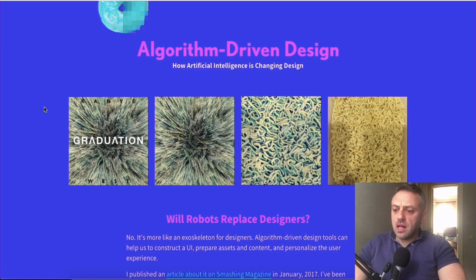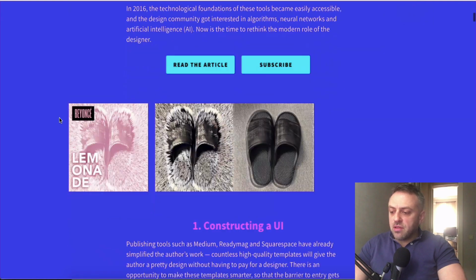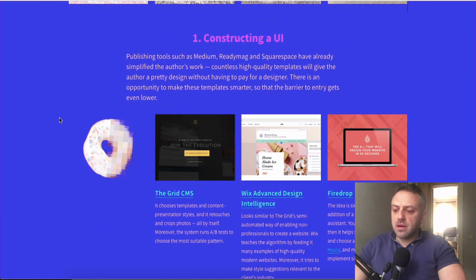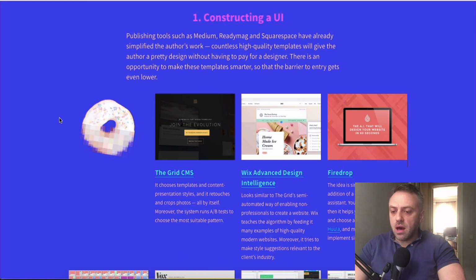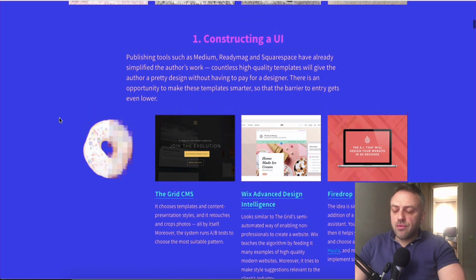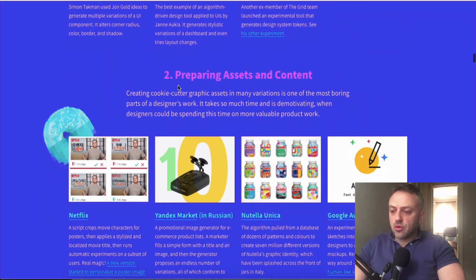All right, so I was basically browsing the site. This is an algorithm driven design, and it's about how artificial intelligence is changing design. And this is actually very interesting. I come from a tech background, so I'm aware of kind of how AI works. But what I was surprised with is that AI is actually used by a lot of big companies to automate a lot of things that were previously done by people. So we have constructing a UI is done by these tools. If we scroll down, preparing assets and content is done by these tools.